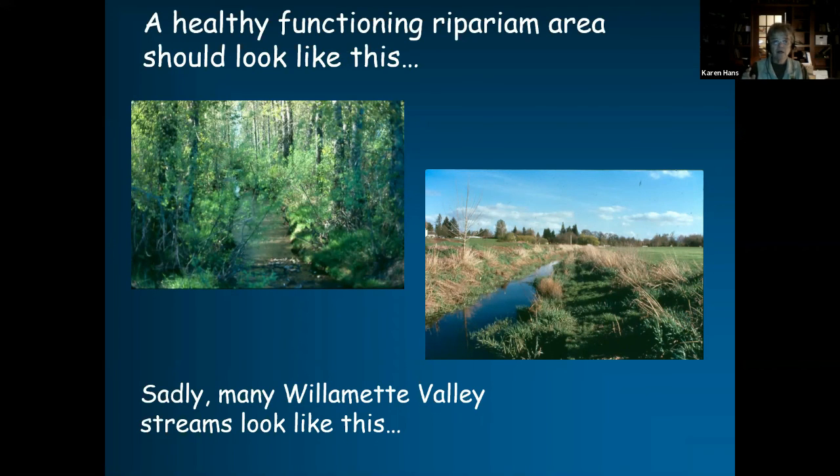Where the creek on the left, when that water leaves the floodplain, it's ponded and it soaks into the groundwater, and so your peak flow is not going to be as high, and then your base flow is also going to be maintained.